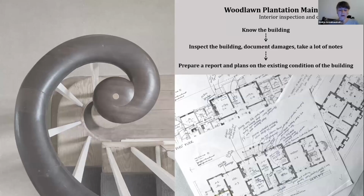The other project was the interior inspection and condition survey in the Woodlawn Plantation main residence. At Woodlawn, I had to inspect the interior and record the damage and prepare a report about the condition and existing damage. So when I got to the site, I walked a lot. I took a lot of photos, marked up the plans, took notes, and I used everything in my report.